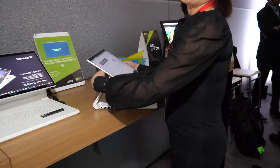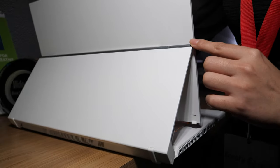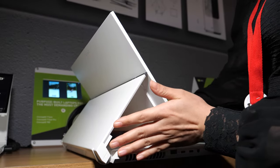We have a very special design on the Ezel hinge. This is the metal injection molding. So basically you can fit it at any angle that you like. It will be very stable.